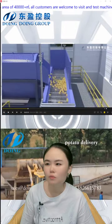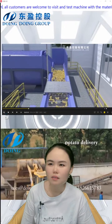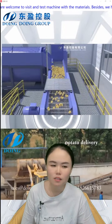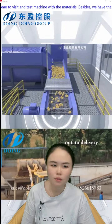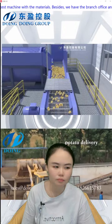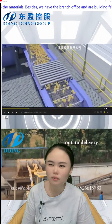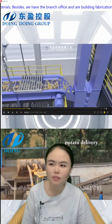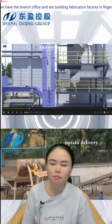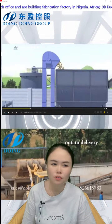After washing, the potato will be put on our mesh belt, and on the mesh belt, they will be cleaned again by water. After cleaning is finished, the potato will be lifted up by the elevator to our storage tank.